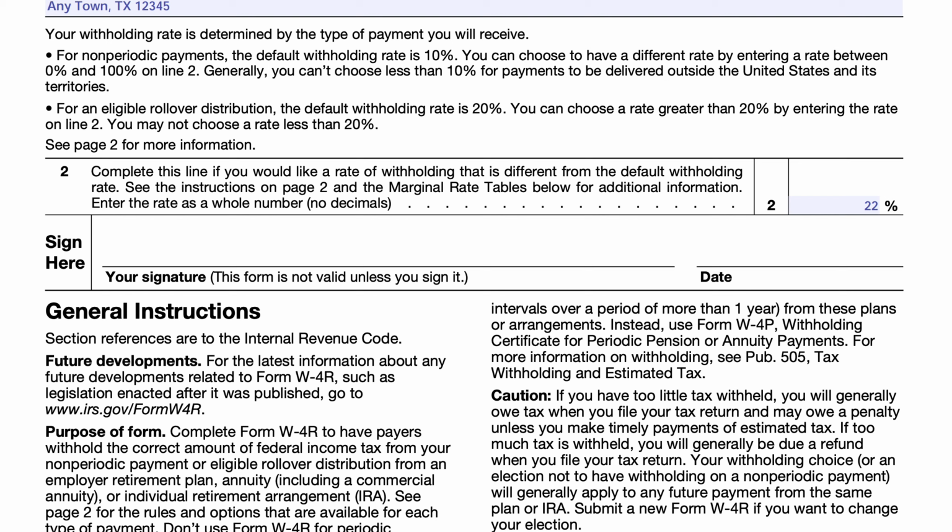So just keep in mind a couple of things. One, this is only for non-periodic payments. If you have monthly amounts coming from your IRA or an annuity, then you probably should be using IRS Form W-4P instead of IRS Form W-4R.